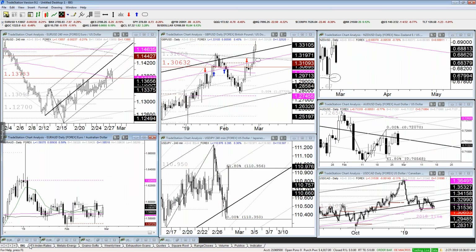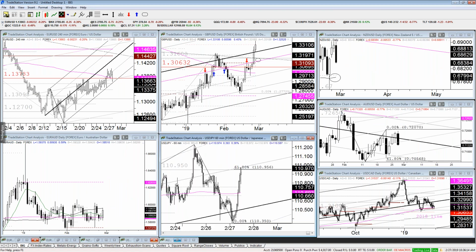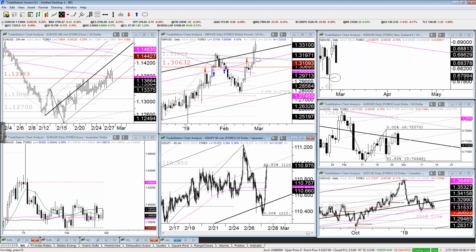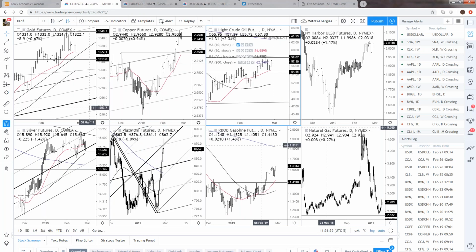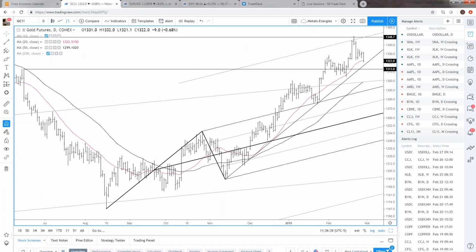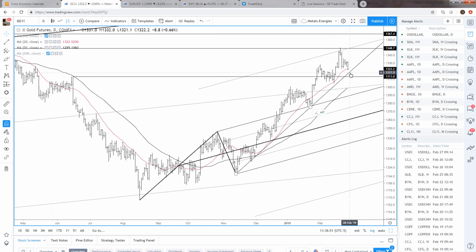When it comes to metals, really the same levels that we looked at last week. So your first test for gold support is actually coming up. It's about 13.17 at this point, right? We talked about 13.13 last week, but the drop's been a little slow. So we'd be looking at potential support on this trend line.